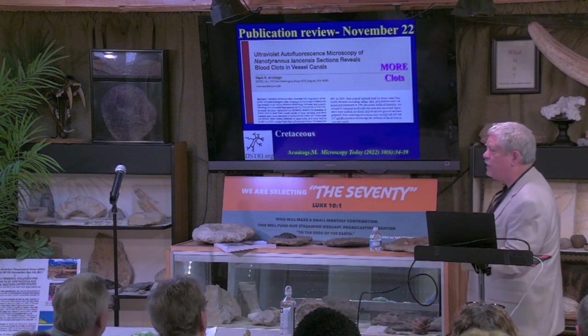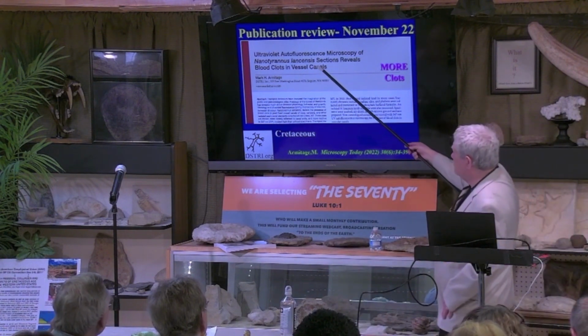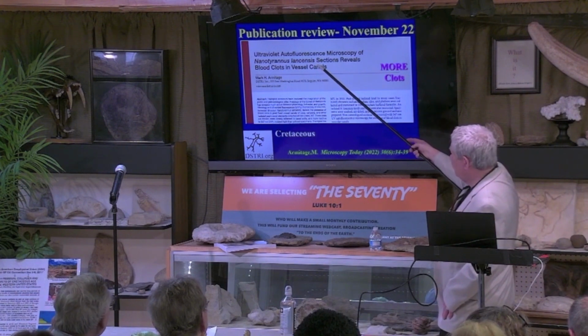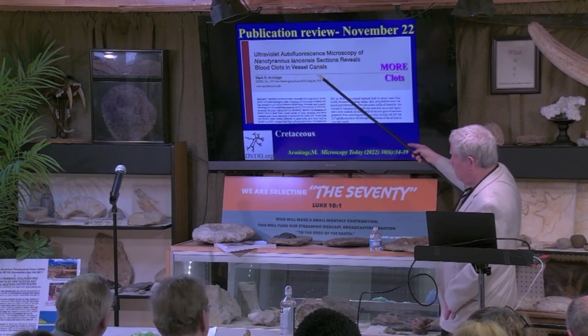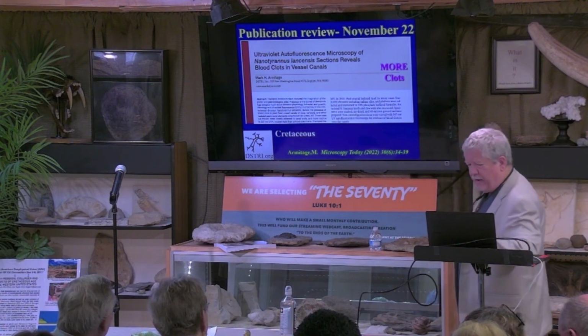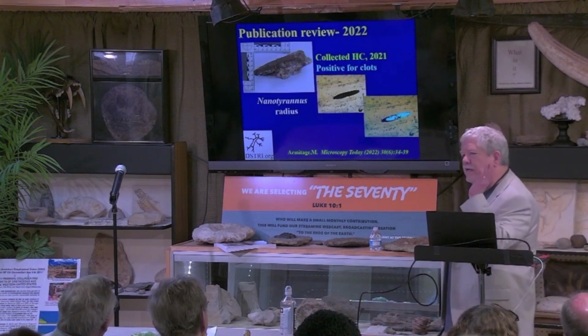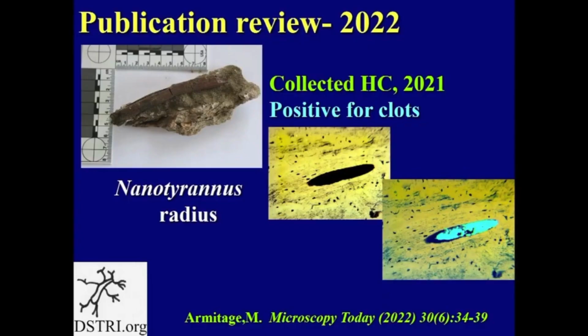So we know we're dealing with this organism according to the paleontologists who are on site. So we collected in Montana several different bones at this site, which you're going to see, and we tested them for clots. Now, how do we do that? We have to thin section the bone. So we can't look at the whole bone.